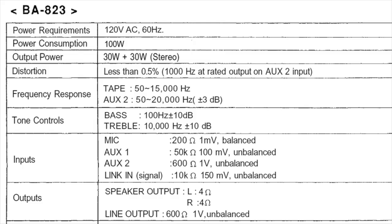And as for the built-in amplifier of the BA-823 model, the output power is 30 watts per channel in stereo with less than 0.5% distortion at that rated output. It's designed for 4 ohm speakers.